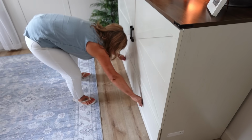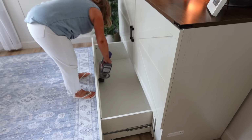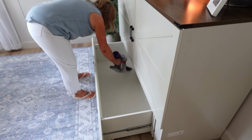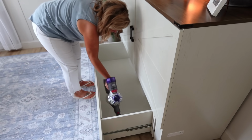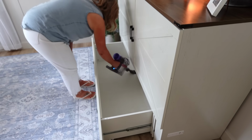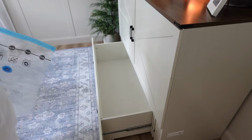Another reason I seriously love this bed is that this is actually storage down here, which is brilliant because this is where you're going to house all of the bedding that goes on that mattress. It's perfect. So I'm just using my Dyson to vacuum out the drawer. It did have some dust and things in here. So I'm just going to vacuum this out really well. And that is looking fantastic. And then we're also going to put the pillows and everything in here.